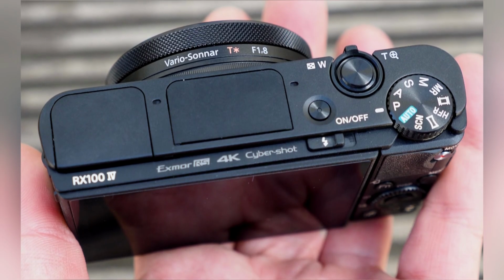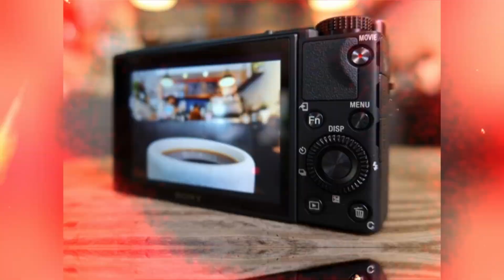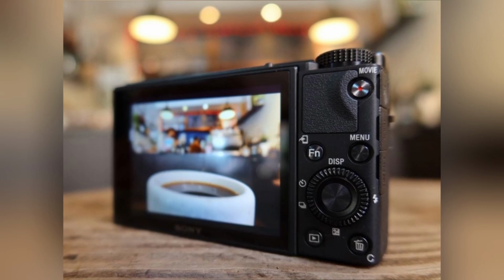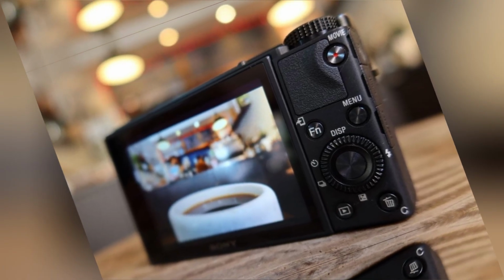Whether you're capturing monuments, cityscapes, or candid travel moments, this camera adapts to every situation. For those who want just one camera that does it all, from wide to telephoto, stills to pro-level video, the RX108 is the best travel companion you can buy in 2025.